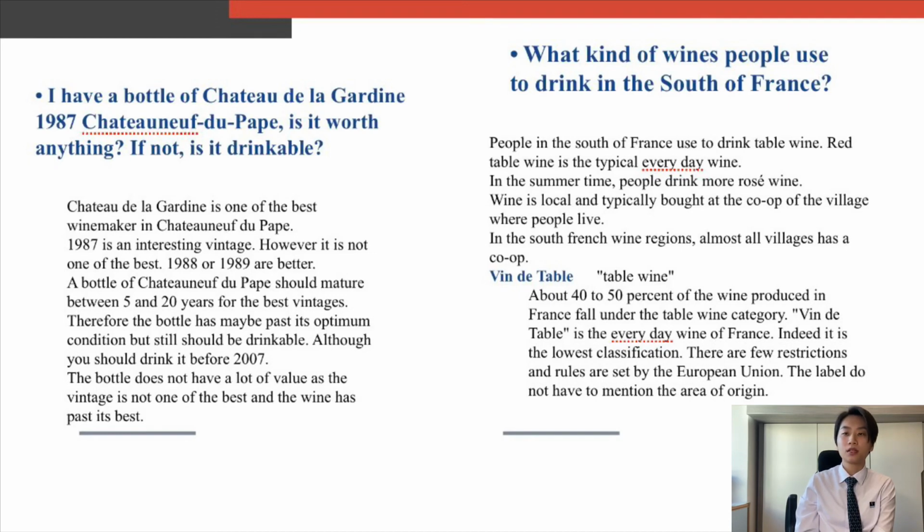A bottle of Châteauneuf-du-Pape should mature between 5 to 20 years for the best vintages. Therefore, the bottle has maybe passed optimal conditions, but still should be drinkable, although you should drink before 2007. The bottle does not have a lot of value as the vintage is not one of the best, and the wine has passed its best.